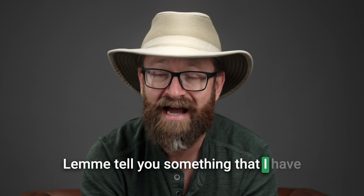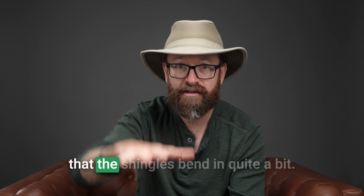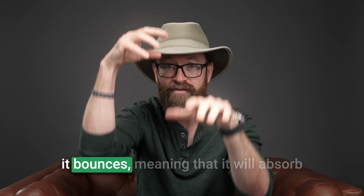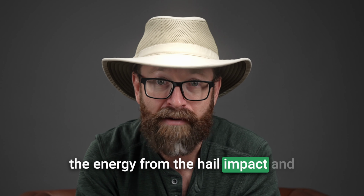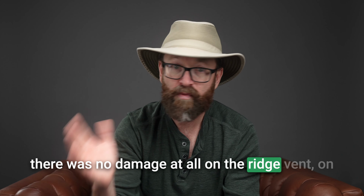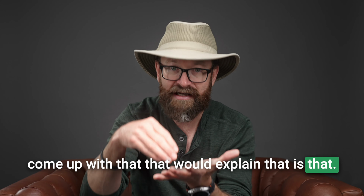Let me tell you something that I have discovered about the shingle over ridge vent. It's bouncy. If you've ever walked on one, you'll notice that the shingles bend in quite a bit, all right? It's got this plastic cover and the shingles are laid over that, and when hail hits it, it bounces, meaning that it will absorb the energy from the hail impact and won't have as much hail impact on it. I have been on a ton of hail damaged roofs where there was no damage at all on the ridge vent, on the ridge shingles that were on top of a shingle over ridge vent. And the only thing that I could come up with that would explain that is that it absorbed a lot of that impact energy.